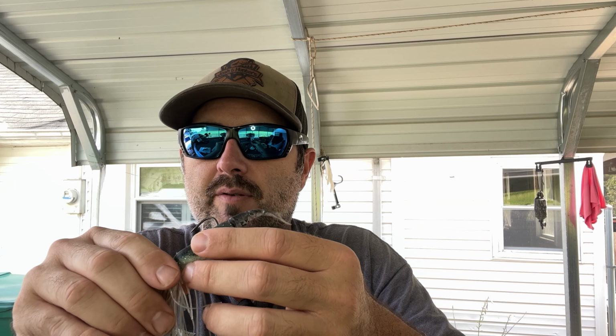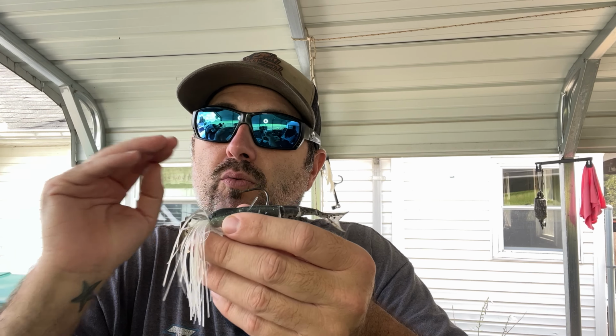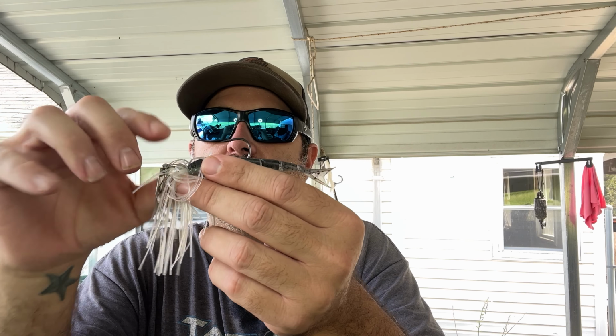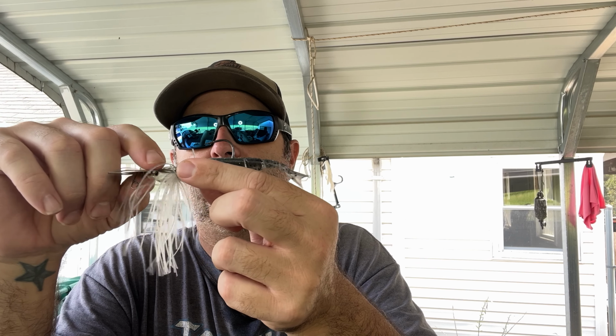There's a lot of trailers on the market you can run, but I like a bladed jig this time of year. Reason being is those fish are going to start keying in on those shad. And as we get those cooler nights and cooler days, water temperature is going to drop, and those shad and those bait fish are going to start moving up shallow, and the bass are going to follow. And a bladed jig is a great shad imitating bait for this time of year. Catch a lot of really good fish the month of September on this bait. All over the country you can fish these.